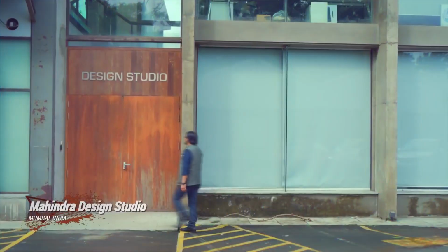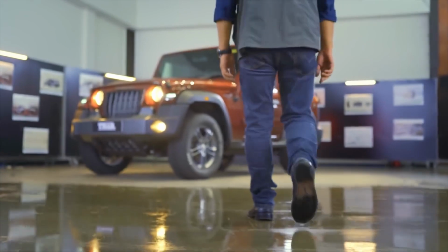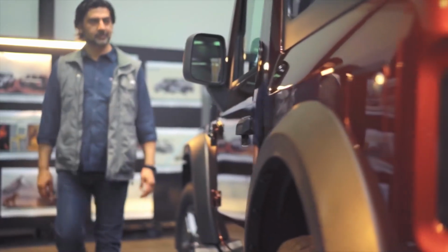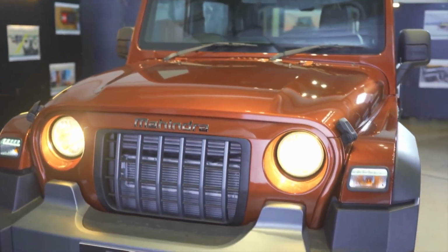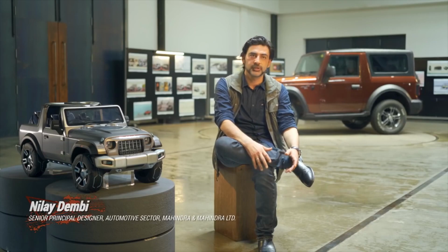Designing the new Thar, it's all about recreating the icon. So what you are trying to design is a worthy successor to its predecessor. That's what makes it unique. My name is Nilay. I am an automotive designer. I've been part of Mahindra and Mahindra design team for the last 14 years.